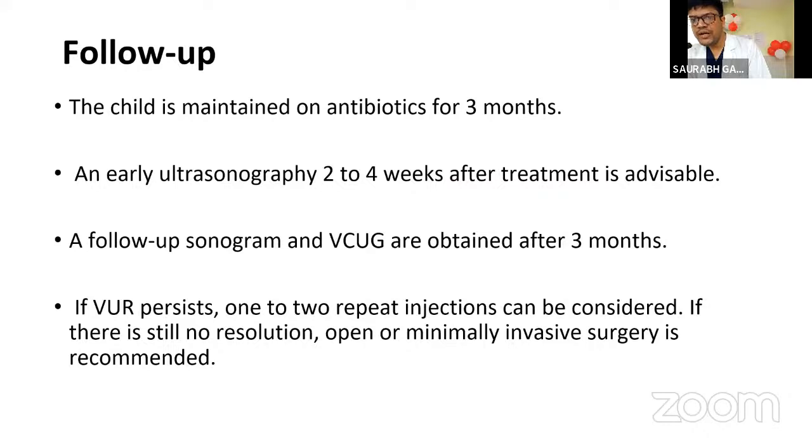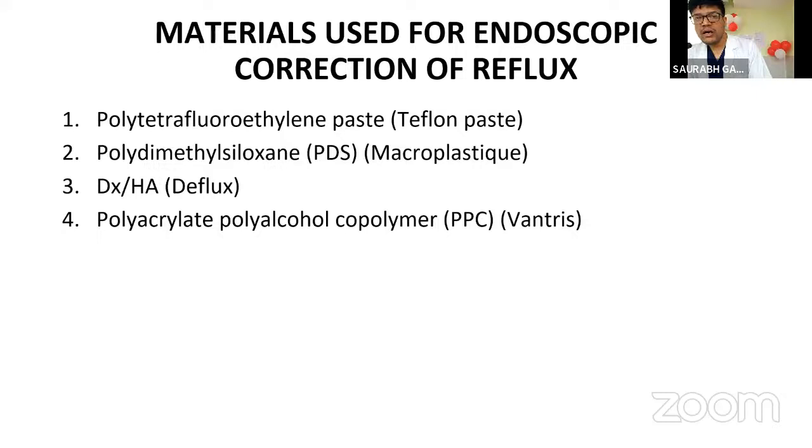Now we have to do follow-up. The child is maintained on antibiotics for 3 months, and early USG is done. Follow-up USG is done after 3 months. If VUR still persists, 1 or 2 repeat injections can be considered. And if there is still no resolution, then minimally invasive surgery is recommended.